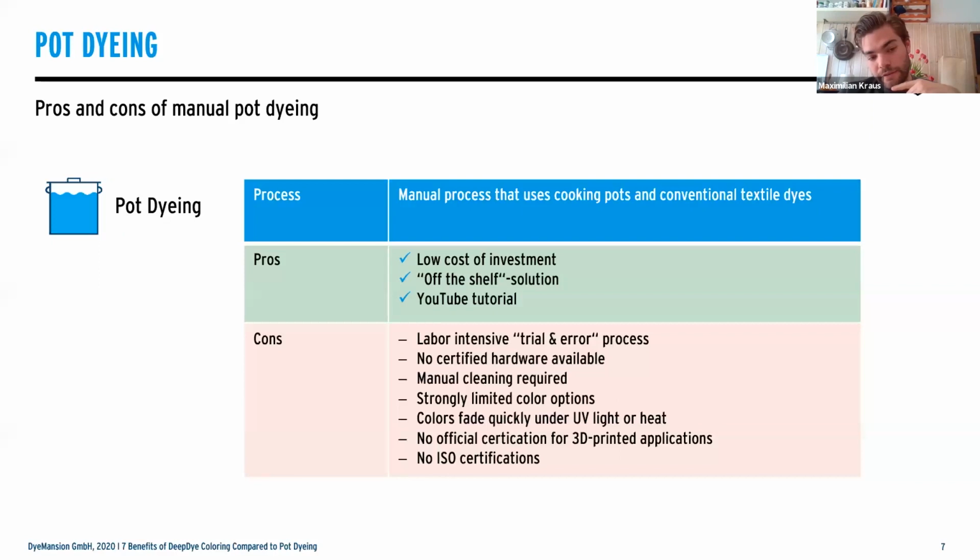What are then, on the other hand, cons? I know about these cons because I experienced them myself. Of course, it's a very labor-intensive trial and error. Especially if you think of different colors than black, you will need to find a recipe on your own. So you will simply try and fail, and this might take a long time. You have no certified hardware. I mean, your cooking pot might be certified, might have a CE mark, but you don't have any other certifications for this hardware, at least that is adequate for 3D printing.